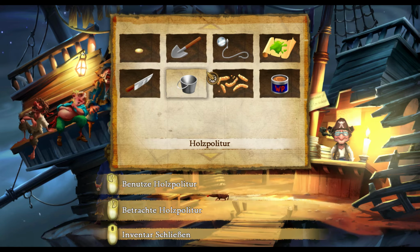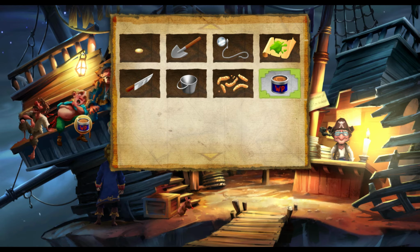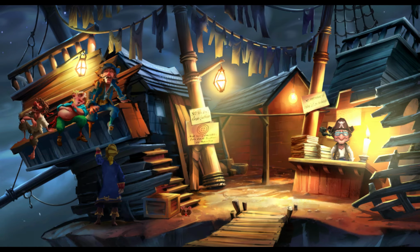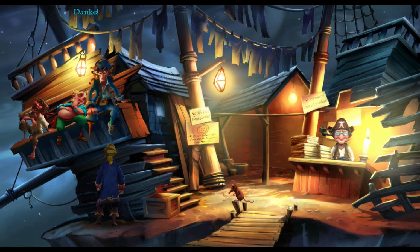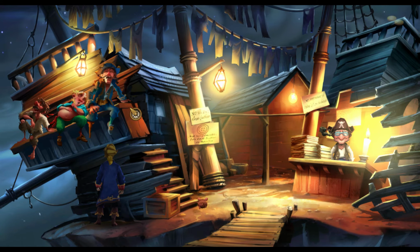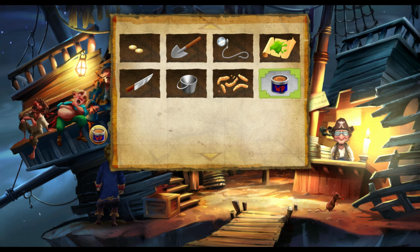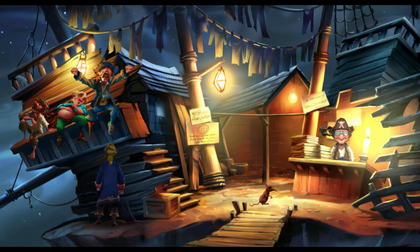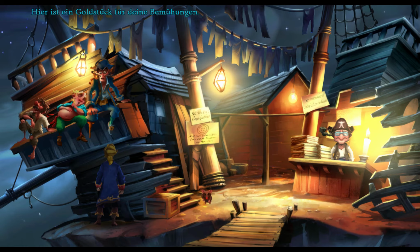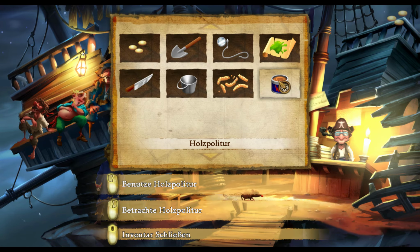Haben wir noch was von der Politur zufälligerweise? Benutze mit Holzbein. Thanks! Here's a piece of eight for your trouble. Fahren, weil es so schön war. Thanks. Here's a piece of eight for your trouble. Und nochmal.